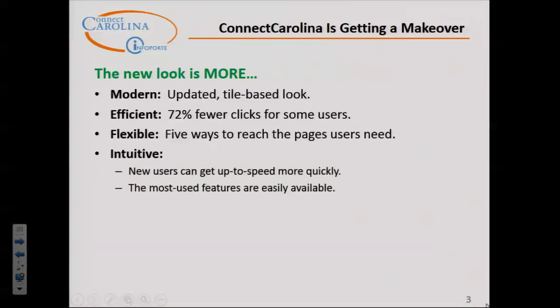It's more intuitive. Navigating those menus is really challenging if you're new to the system and you don't remember exactly what all the pages were called. So now it's kind of brought up to the front. What you need is much closer to when you first sign in, you'll be able to see it. So when somebody's new to Connect Carolina, it'll be a little easier for them to get around and to figure out what's what. And the most used features are right near the surface. So instead of having to dig way down, you'll find that it's just easier to get to what you need.